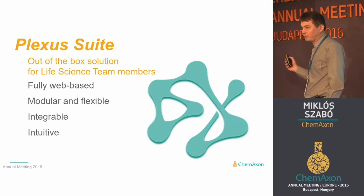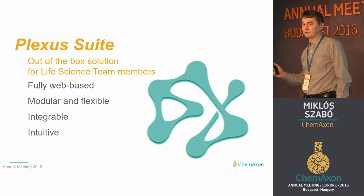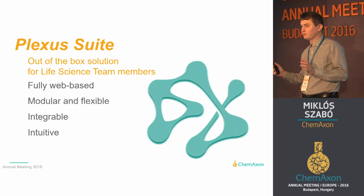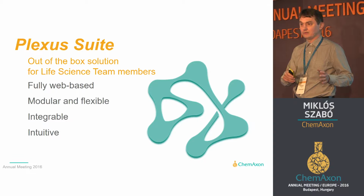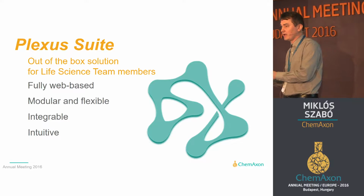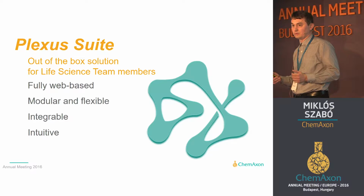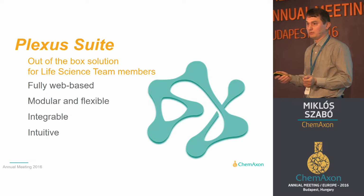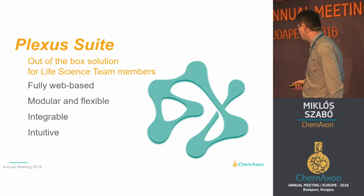It's also modular and flexible. This is a very important point because according to our goals, we wanted to serve both enterprise-size customers and smaller clients with the very same software solution. It's probably easier for us and more economical to do it like that.